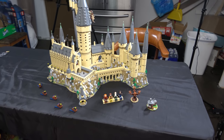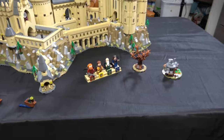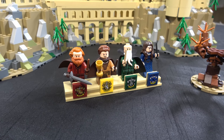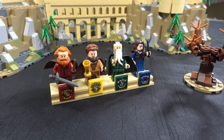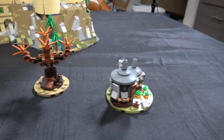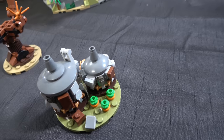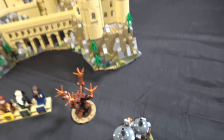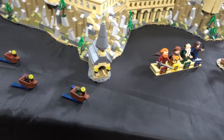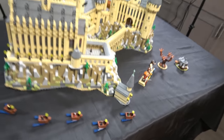So, let's just give it a little tour. These are exclusive just for this set. They're going on eBay now for about $200, if you wondered. I don't know what the heck this tree is, or this. I'm not really a big Harry Potter fan, but I hope this is in focus. Yeah. And then we got the boathouse. There's the little minifigure guys.